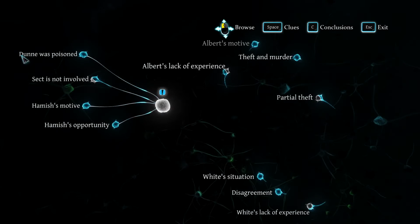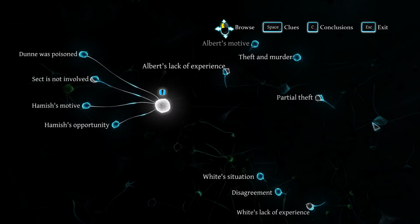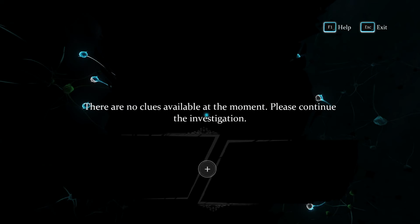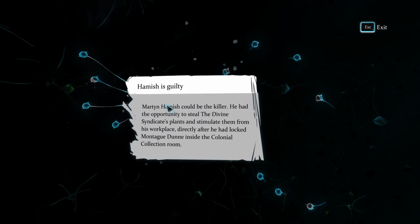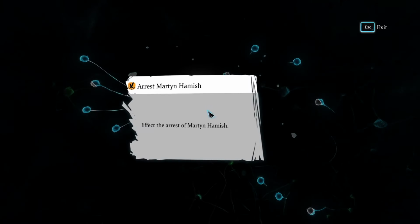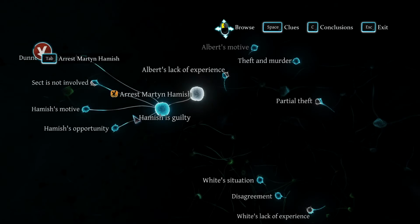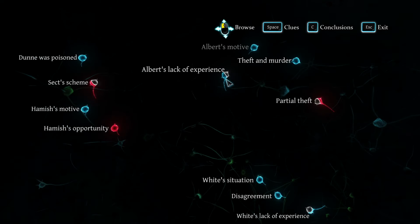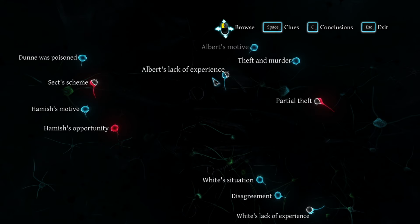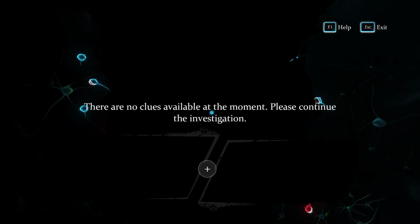So that's pointing to Hamish. That's pointing to White. That's pointing to Albert. And that's pointing to the divine. Okay. Got it. What? No. Can there be a scenario when Albert and Miss White collab together? Or the two of them? Or the three of them? Everybody could be... Okay, let's continue.